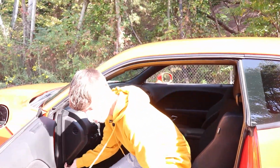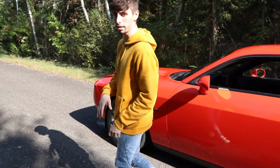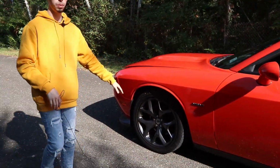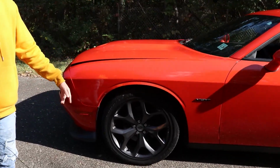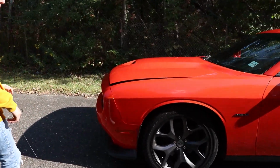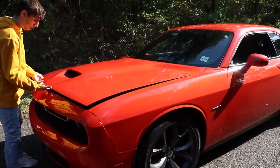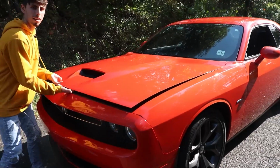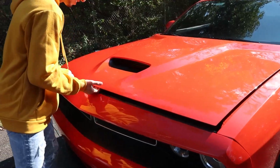And we're gonna look at the engine. Also forgot to mention, this car is finished in a Go Mango Orange, which is a really nice color. Has a nice contrast with the wheels here. There's 20-inch standard. You can find them on most Dodges, but nice gunmetal rims on there, 20-inch big boy rims. Now trying to pop this. Cameraman, help me. I'm stuck.